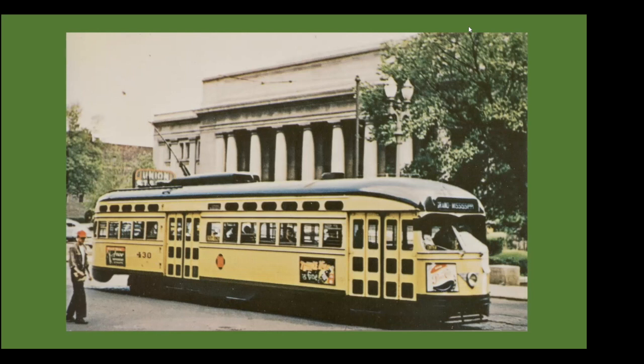Here we have a Grand Mississippi PCC streetcar in front of St. Paul Union Depot as well. Figured a second photo of this was due because this is a good color shot as well.